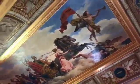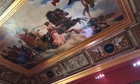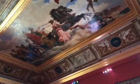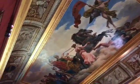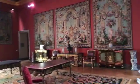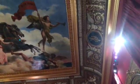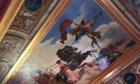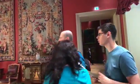Whoa. I don't know how to get that angle off. Well, it's at an angle, but I think you get the idea. It's incredible, right? Maybe if I do it like this. No, I'm always going to have an angle, I guess. One of these days, I will figure out how to get rid of the angle. But I think even with the angle, you can see it's pretty amazing.